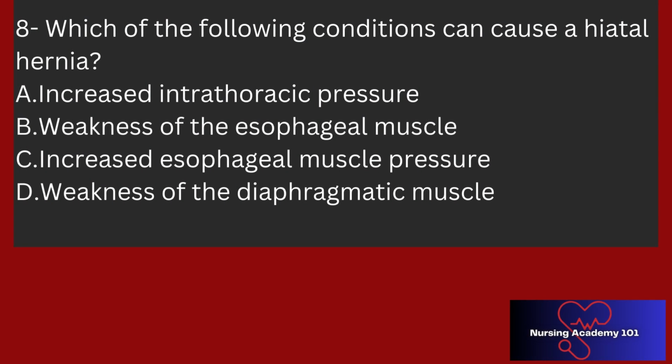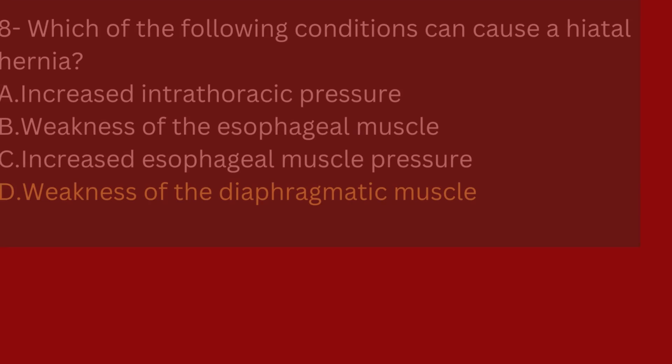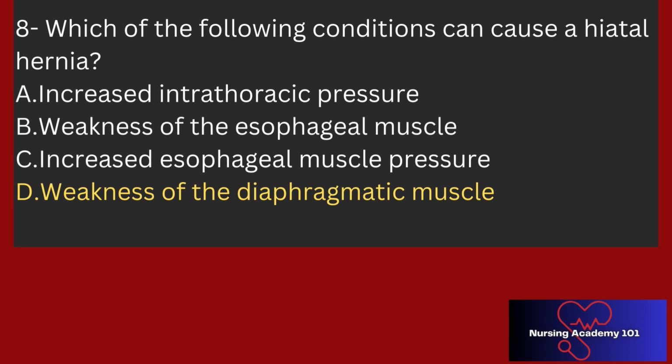Question number 8. Which of the following conditions can cause a hiatal hernia? A. Increased intrathoracic pressure. B. Weakness of the esophageal muscle. C. Increased esophageal muscle pressure. D. Weakness of the diaphragmatic muscle. The answer is D. Weakness of the diaphragmatic muscles.